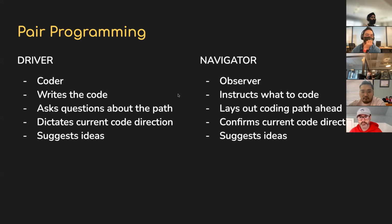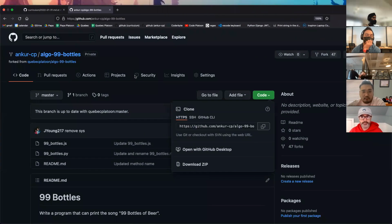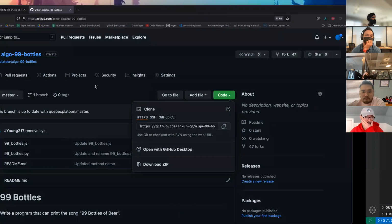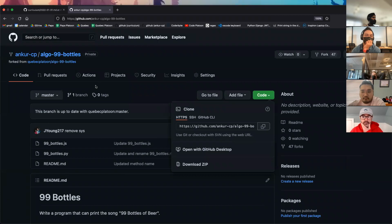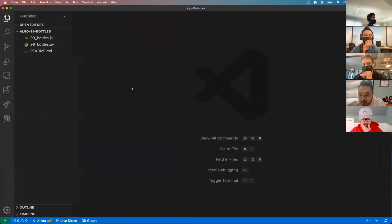Okay, so Raphael and I can give you a quick demo with our next challenge. So we have 99 bottles. We cloned it down. We have it open in our VS Code. Raphael, do you want to be the driver or navigator here? Well, since you've already got it opened up on your machine and you're sharing, can you drive and I'll navigate? Sounds great. Yep.